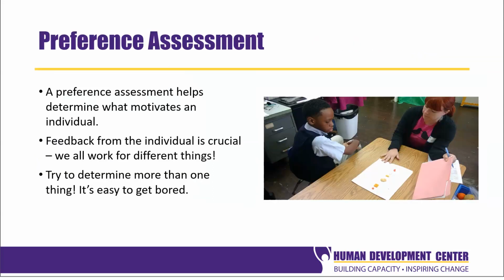So going back to supporting that individual student, what if you don't know what they're willing to work for? Because for some of those students who have limited verbal skills, they can't tell you. So that's when you need to do some investigation work. You could do a preference assessment, and that helps determine what motivates the student. You could ask the student if they can respond. You can ask previous teachers, family members, and you want to try and get more than one thing in your reinforcer bank.